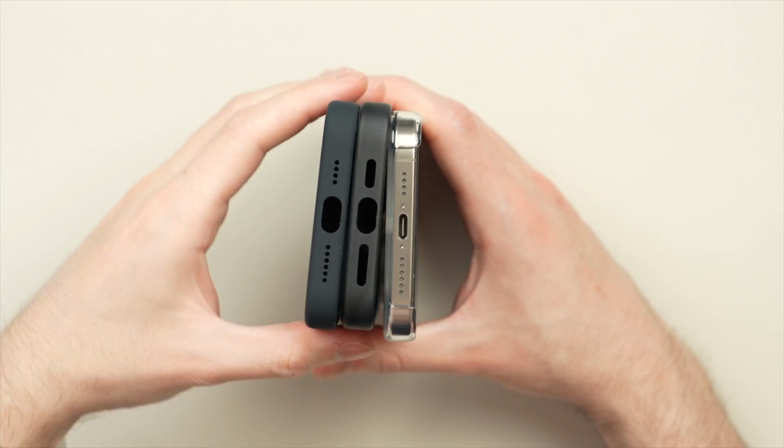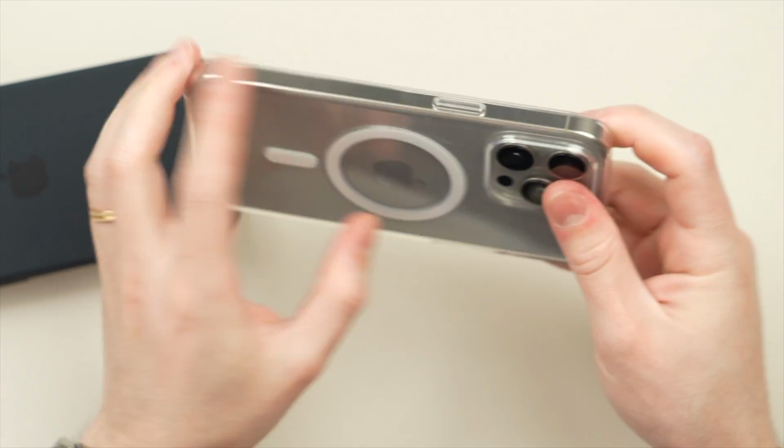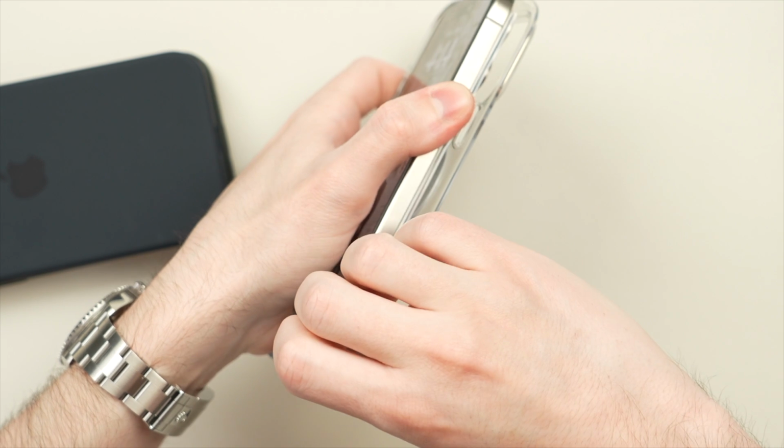Now, why did Apple do this? My suspicion is that because the clear case is a lot more stiff compared to the silicone and the FineWoven case, you kind of need that portion to be open to be able to take the case off your phone. I'll say that compared to the others, the clear case is definitely the stiffest and hardest to remove. So I think that's why.